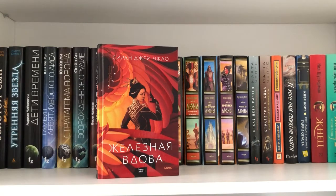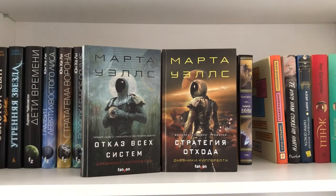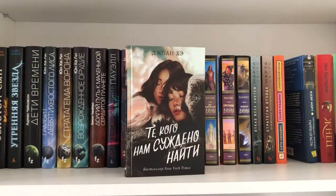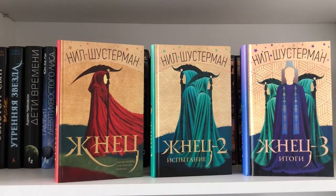The Iron Widow by Ziran J. Zhao, Dune Chronicles by Frank Herbert, two collections of Martha Wells' Killerbots Diaries, Tell the Machine Good Night by Katie Williams, The Ones We're Meant to Find by Joanne He, The First 15 Lives of Harry August by Claire North, and the last three books on the shelf are Neil Shusterman's Scythe, Thunderhead, and The Toll.